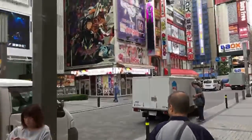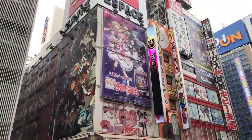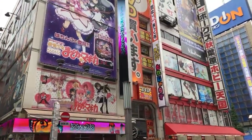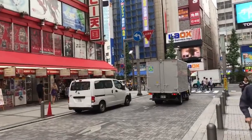Now, Akihabara is very famous these days for being a manga, anime mecca, so to speak, and it is true. It's a very important, almost a sacred place for people who love manga and anime, but there's so much more to this place. Now, the history of Akihabara as a location is that it was right next to one of the gates of Edo, which was the old capital of Tokyo. We're talking like the 18th century, 19th century, okay?